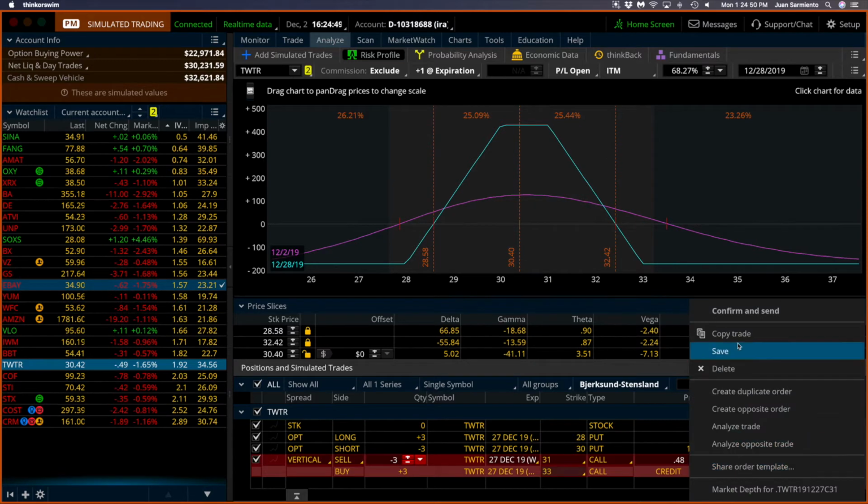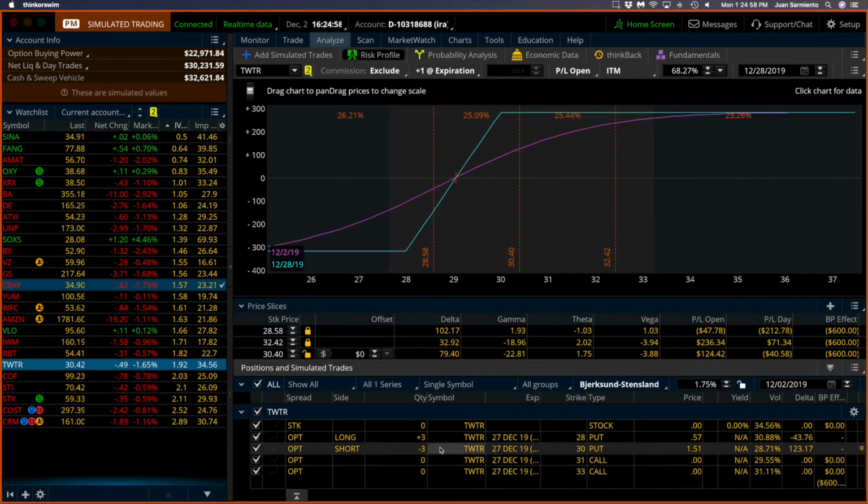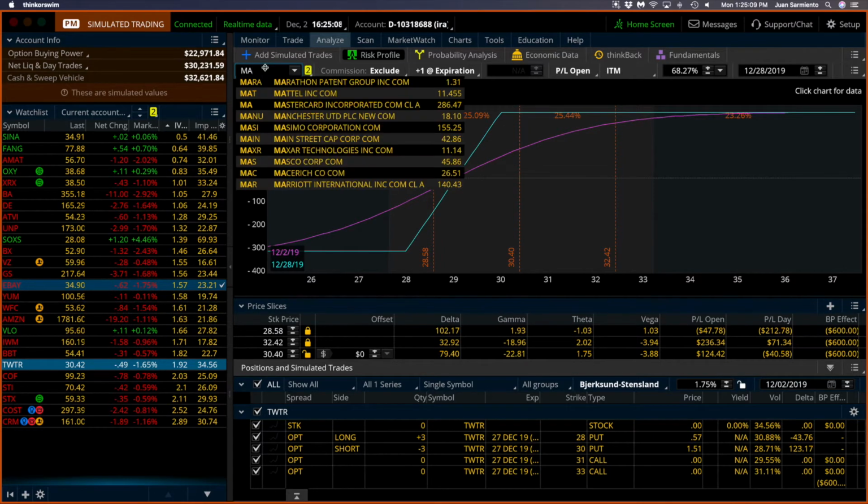So I'm going to send that, confirm and send, and transform. By adding a bear call spread, I now have an iron condor if it does get filled. Very good. All right, let's look at the trade that I have for today is on MA.